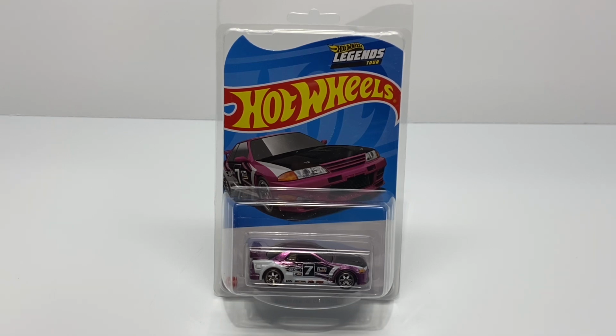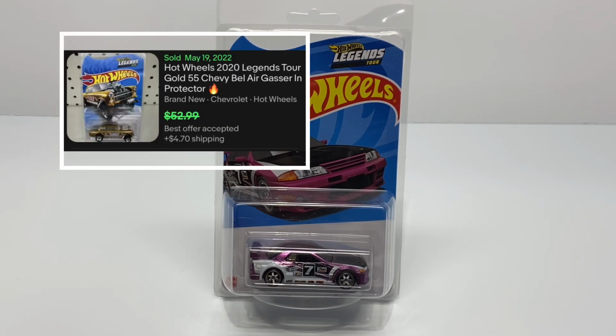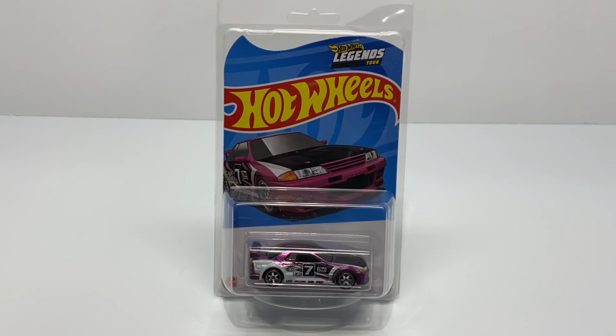And because of that fact, it's going to follow the same trends as the last two Legends Tour cars, the 55 Gasser and the 83 Silverado, which are both right now flatlining as far as secondary market value goes, right around that $50 to $60 price range, which is essentially retail. This R32 from the Legends Tour this year is not going to be hard to attain. It looks nice. It's worth putting one in your collection.